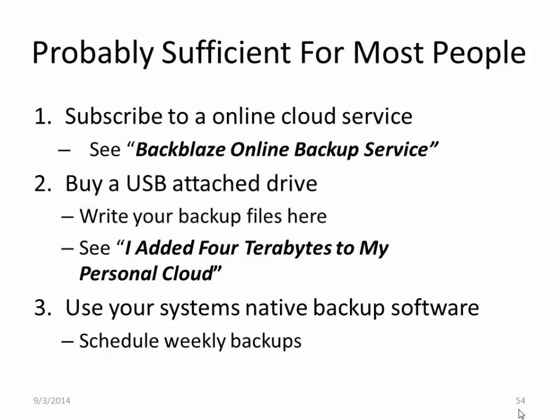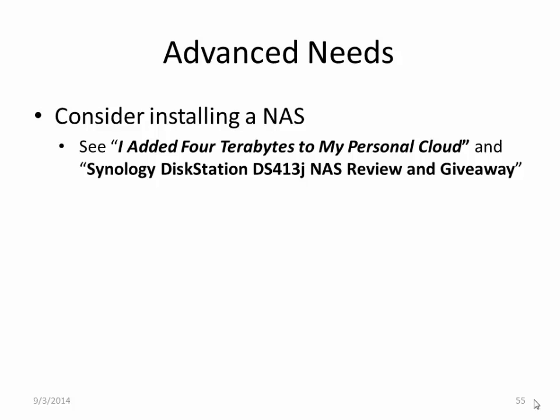But if you have advanced needs, consider buying one of those network access servers in whatever flavor you want. If iDevices are a big part of your life and you want to back those up, then ramp it up a little bit and get one that supports all that stuff. You decide whether you need the multiple drives and the redundancy and all that. I'm getting to the point where with 130 gig of pictures, I'm getting plenty nervous, and I think this is going to be my next purchase.